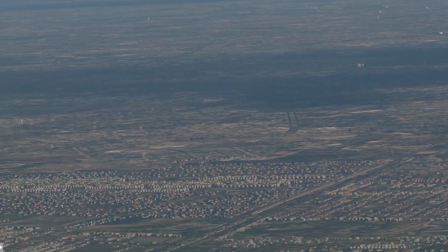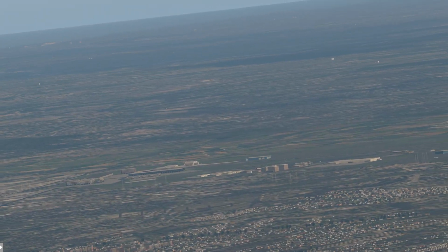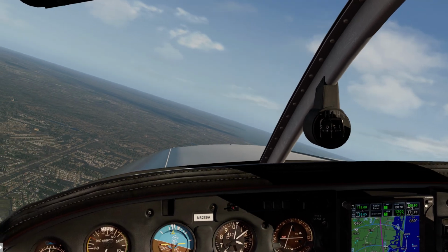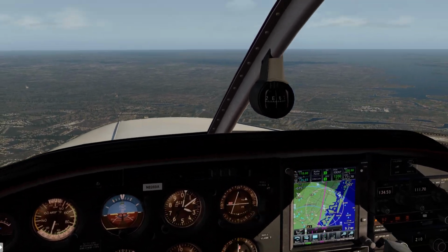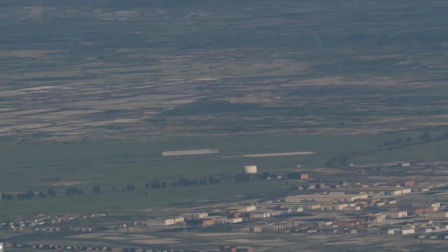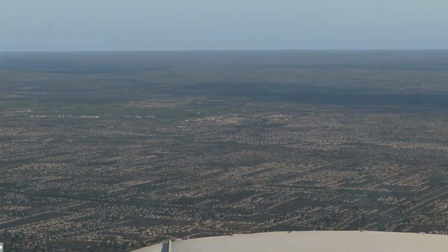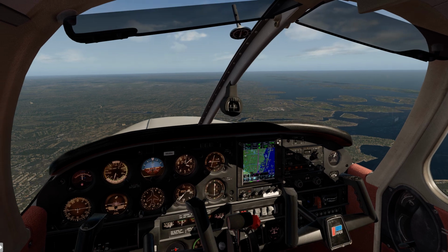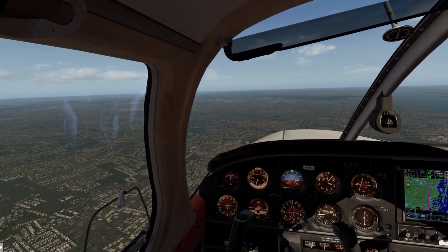So, there we go. There we go. Airport in sight. And I believe that's my runway right there. Still gotta lose a little altitude, buddy. So, yeah. The Warrior rides again, baby.